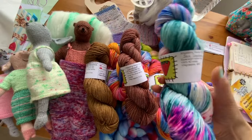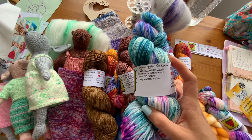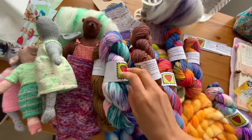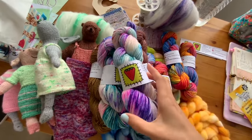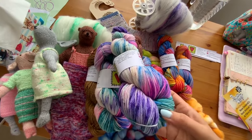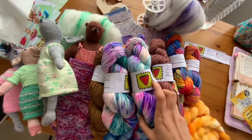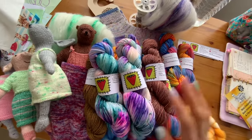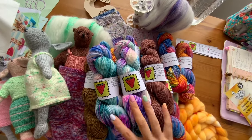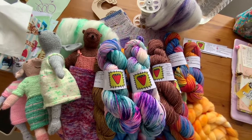Also, we have just two of these left, Sea Creature, which is 100% New Zealand Merino, superwash. 100 gram is about 400 meters, and this one is Sea Creature. It has these teals and neon purples and blue all mixed up with some violet. And one of my knitting group friends bought it to make a garment for her grandchild, which I can't wait to see because she is in our knitting group, so probably she'll bring this to show it.